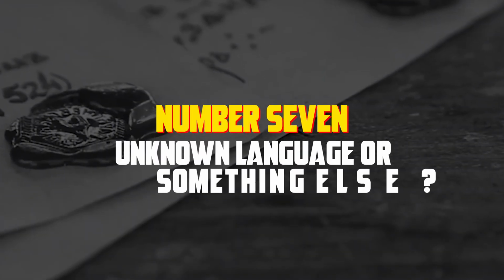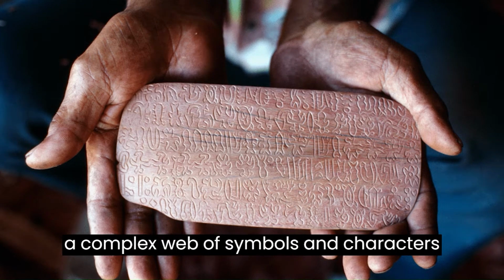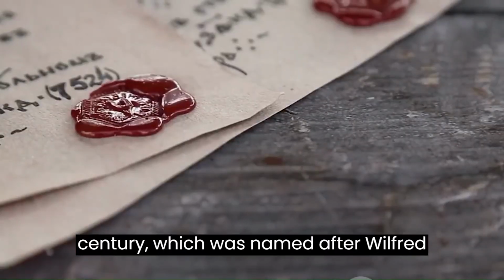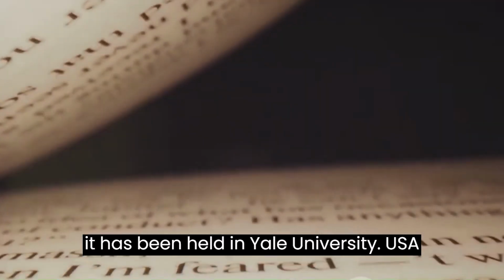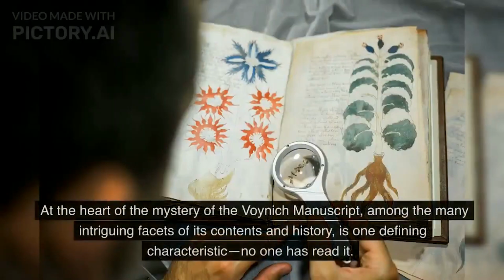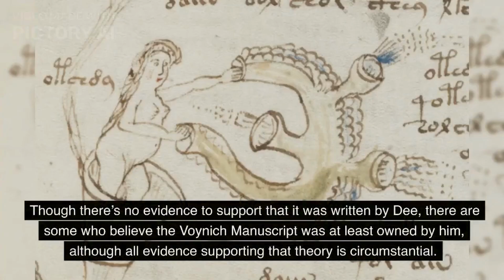Number 7, unknown language or something else. Now, for the million-dollar question, if this ancient civilization was making contact with otherworldly beings, how did they even communicate with them? Well, what if we're looking at the wrong thing here? What if the reason why we've never seen these symbols before is because they come from a different universe? It might just be an unknown language of an extraterrestrial civilization.